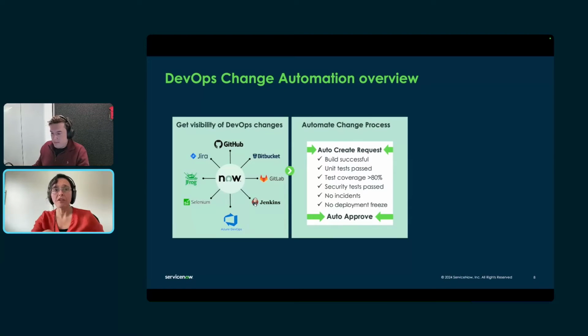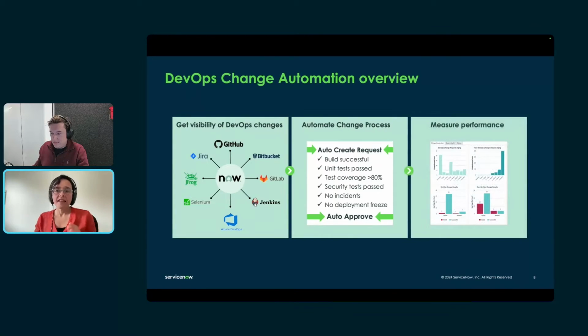And this is where the benefit comes. First, because we automatically create the change and gather all the artifacts, evidence, and everything that you need for traceability. And second, because we have the auto-approval. And then because we have all the information, an extra thing we can offer is all these metrics. Metrics across this end-to-end flow, your flow metrics, your DORA metrics, anything that you do. So that's in a nutshell.